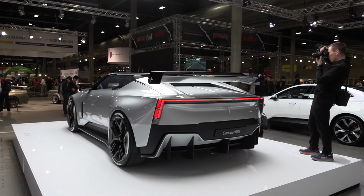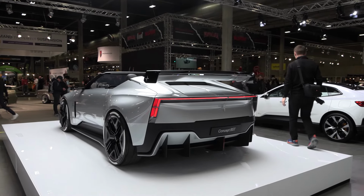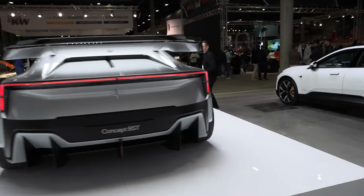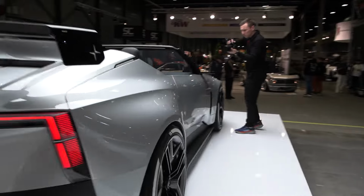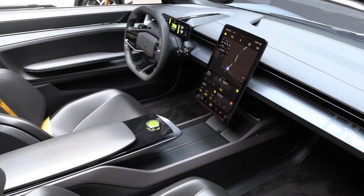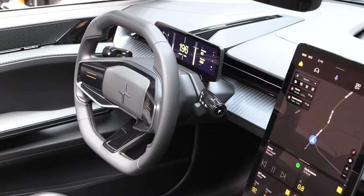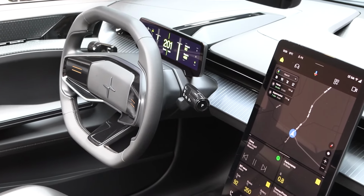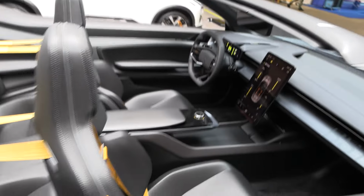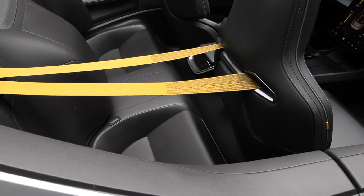So unfortunately, we are not able to sit in the car, or I think not even touch it. So I think now we just have to poke around and see the interior. Okay, let's hope the software is not that buggy. Well, you see, it has the same stocks that you find in also the Volvo EX30 and the other Polestar. Oh, they have rear seats for people without legs. Wait, how do they strap with a seat belt?